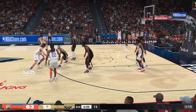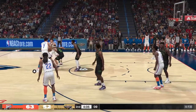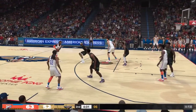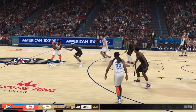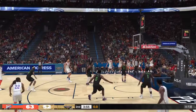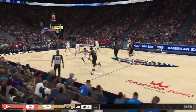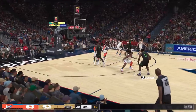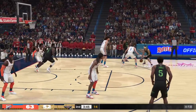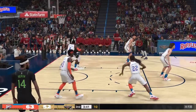Giddey passes to Wallace. Outside Giddey. Five to shoot. Dort against Ingram. The shot by Dort, no good. We all know he's a good shooter, but from that distance, I don't think so. Boy, we're seeing it more and more. Guys looking to create additional space by stepping back further from the line.